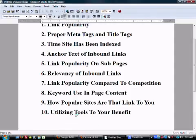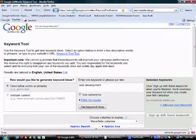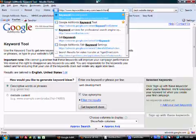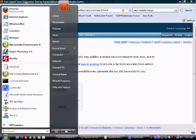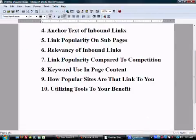And lastly, tools to utilize for your benefit. I love Google AdWords keyword tool. There's also keyworddiscovery.com and some other things. There's a couple of different tools that can definitely help you out. I also like a new program I just started using, SEO Spyglass. Pretty neat tool, lets you learn a lot about your competition, gets you ahead in the game.